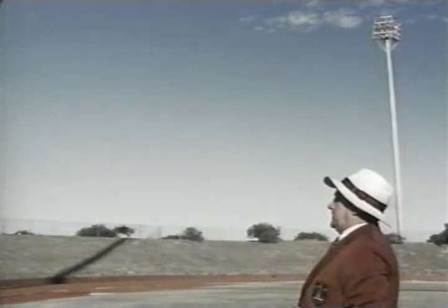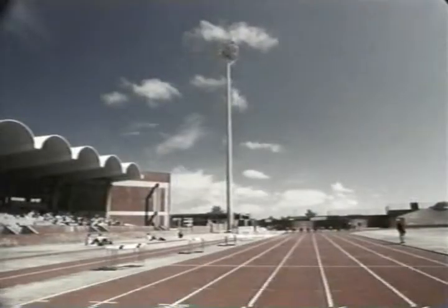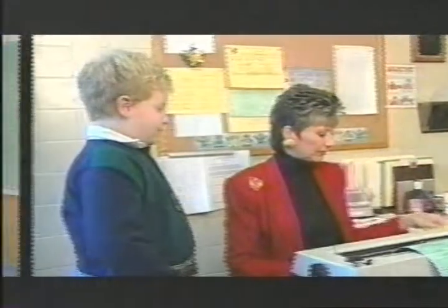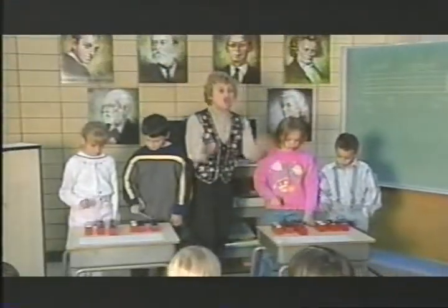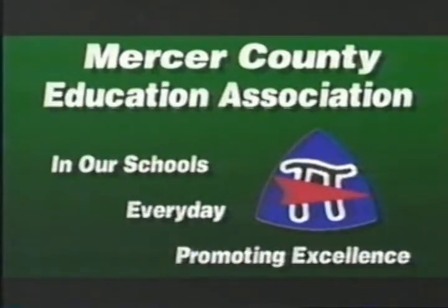On your marks. Get set. Is this how it feels at the airport gate? School employees, professional and support staff work together to provide much more than the 3 R's. They shape children's lives. Through innovative teaching, members team up to meet the diverse needs of all our students. We take pride in our schools and the role we play in educating our youth. The Mercer County Education Association, in our schools every day, promoting excellence.